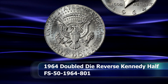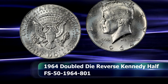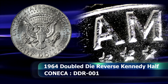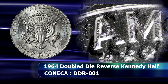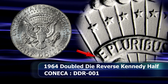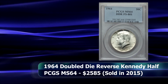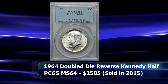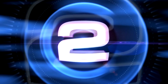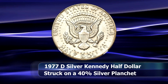The doubling on the reverse of this coin may not be the most immediately apparent, but upon closer examination, you will soon notice the telltale notching of the letters of United States of America, the stars above the motto, and of course, the very motto itself. In 2015, a PCGS graded example of this variety was sold at auction at a grade of MS64 for a price of $2,585.